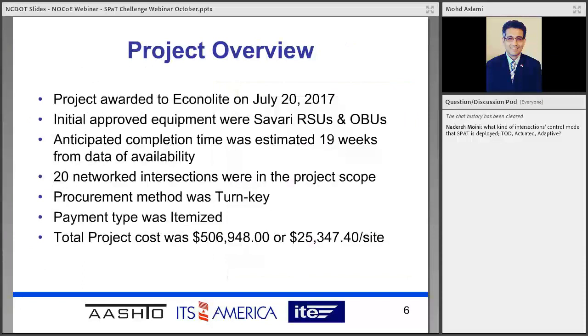So basically, again, we wanted to have the least impact in terms of design work and in terms of hardware. We already have Econolite equipment, so we wanted to select a vendor or contractor that was familiar with what the intersection equipment was and what needed to be done. So we awarded the project as a sole source to Econolite in July 2017. Initially, part of our RFQ was to use Savari RSUs and OBUs for this project. We were anticipating this project to be completed in 19 weeks, and it was a turnkey project.